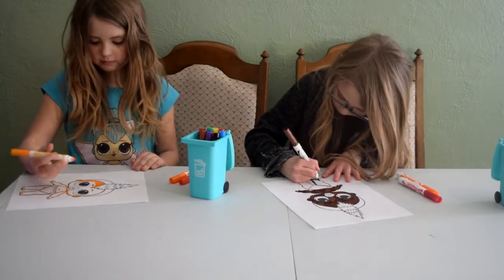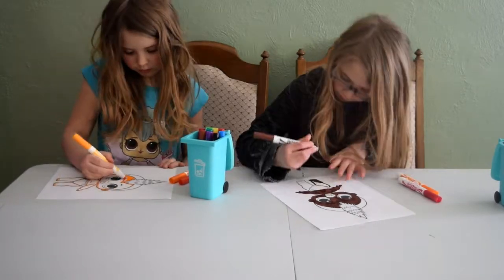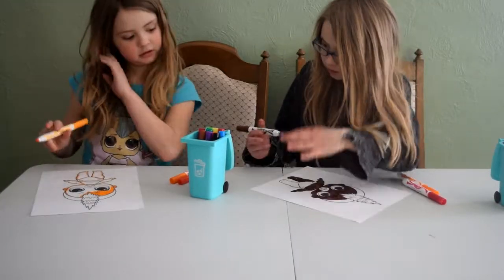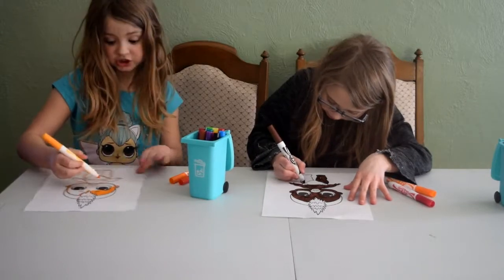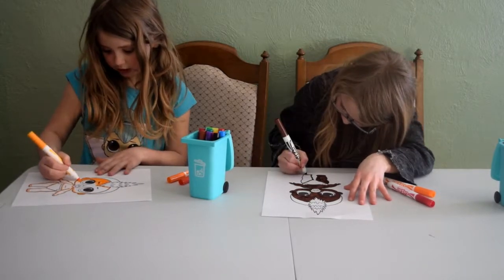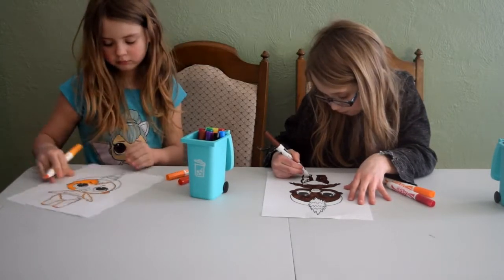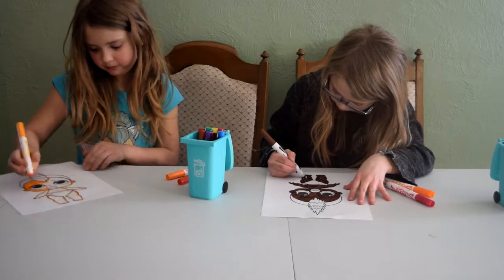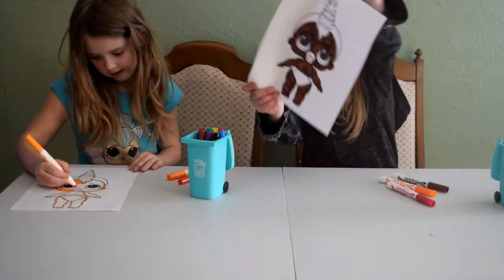And almost, not even close. She's almost done. I just need to do one more leg. Except she did a lot of scribbling, because she's in such a hurry for some reason, and I don't know why. I'm not in a hurry. Then why do you keep going super fast, scribbling? Okay, guys, I'm done with his skin.